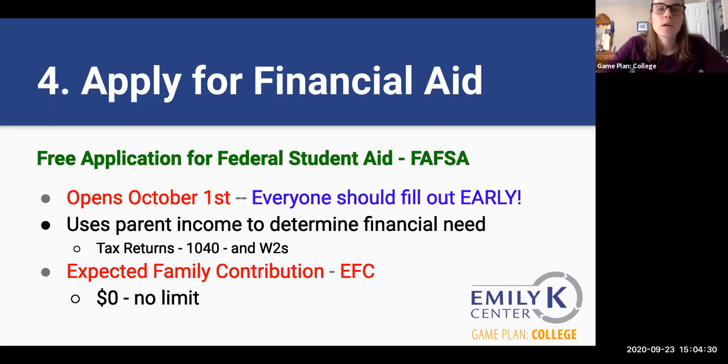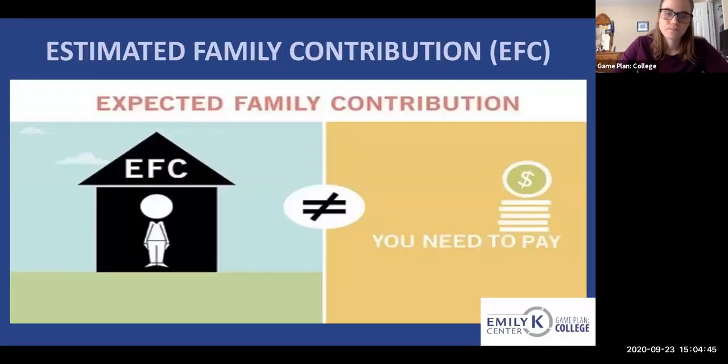So after you fill out the FAFSA and the information goes to colleges, they're going to review it and they're going to offer you something called a financial aid award letter that says, here's the money that we're going to offer you to come to this college. So just a word of warning, when you get to the end of your FAFSA and you see a number, so maybe you see a 0, that does not equal what you need to pay for college. That just tells the financial aid offices at colleges and universities what the FAFSA thinks you can pay for college.